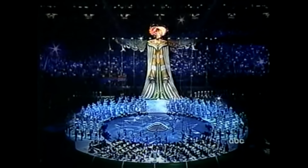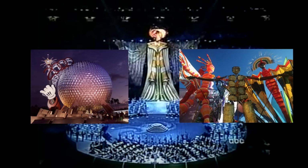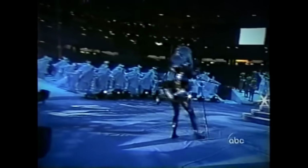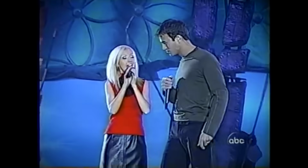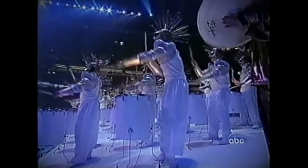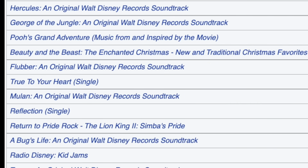Again, we are promoting a theme park. This time, it's an Epcot parade, I think. At any rate, it amounts to another well-produced but really corny Disney slogfest, and it makes for a truly uncomfortable viewing experience watching Christina Aguilera and Enrique Iglesias duet on original songs, even though Disney has the biggest back catalog of recognizable songs possible.